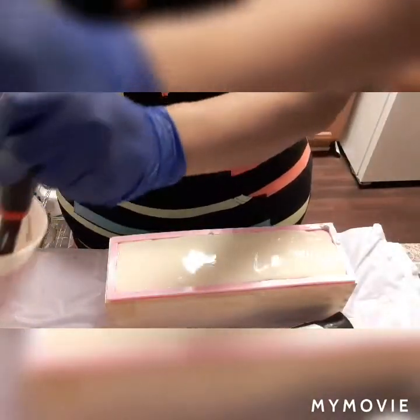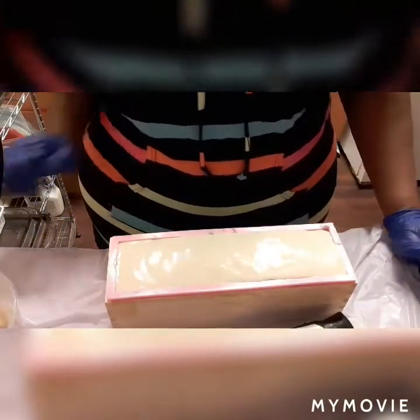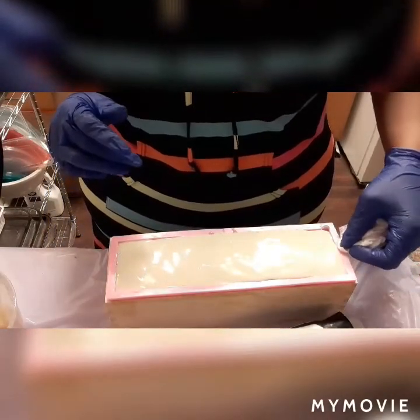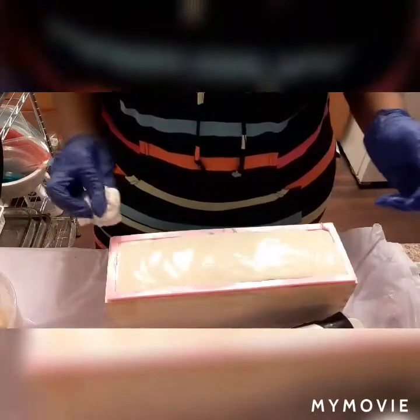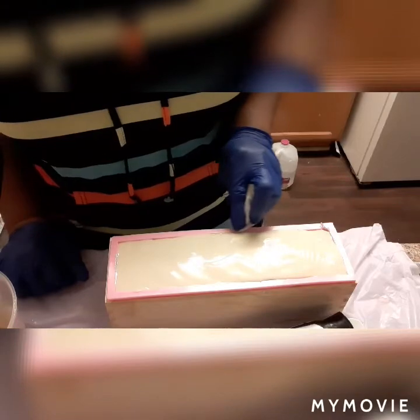All right, that's it for this soap. I have a little bit left. It's not enough for me to do any piping. I'm happy with this. This is going to be a flat top. This is fine with me. I'm good. I'm more interested in just making sure that it has that ombre effect. So we'll see what happens.